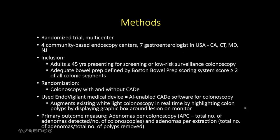So this is a randomized trial. It's a multi-center study based in the United States involving 4 community-based endoscopy centers and 7 gastroenterologists. They included all patients at least 45 years of age presenting for screening or low-risk surveillance colonoscopies. All patients were required to have adequate bowel prep to be enrolled in the study, as defined by the Boston Bowel Prep Scoring System in all colonic segments.